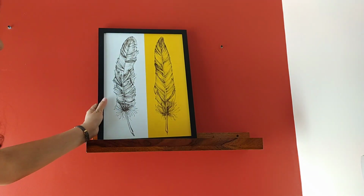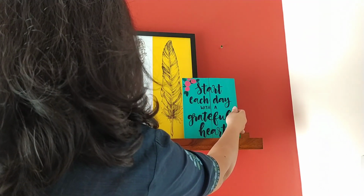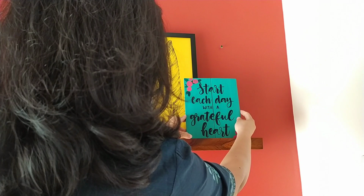This is a picture ledge और इसको मैं ये 2 artwork से स्टाइल कर रही हूँ. I've chosen objects of different heights. So these are the DIY wall decor I was talking about. And I simply love the way these have turned out, and these were a huge hit on my Instagram page as well as on YouTube. So अगर अभी तक आपने ये videos नहीं देखे हैं तो please do check them out. Link description box में है.